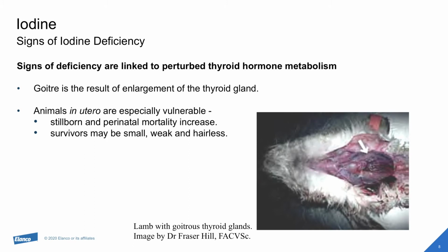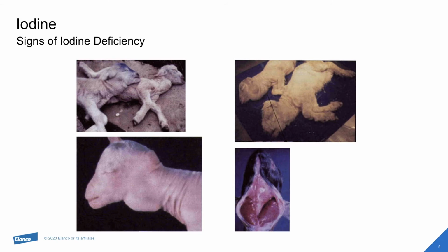mortality can be expected to increase, particularly during cold and wet weather due to the inability of iodine deficient lambs to regulate body temperature. Animals that survive may be small, weak and hairless. Mild iodine deficiency does not affect the growth of lambs, but wool production can be impaired.